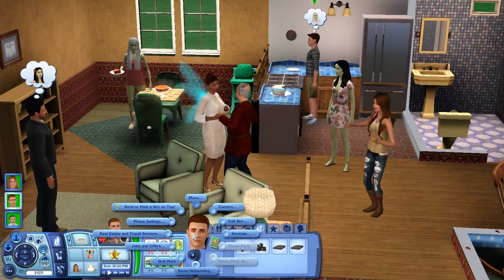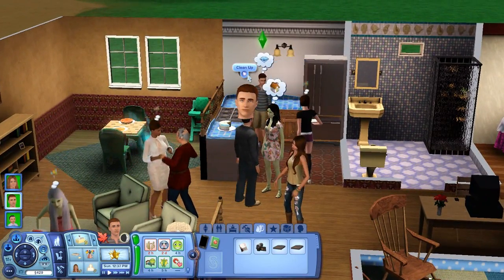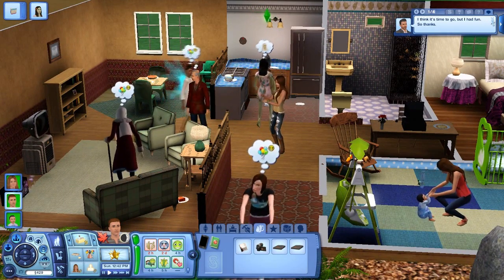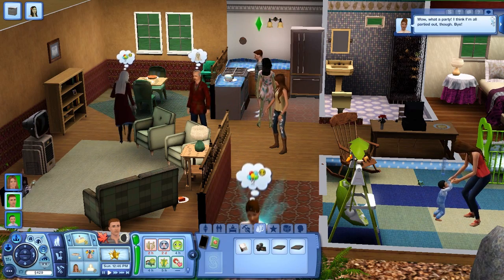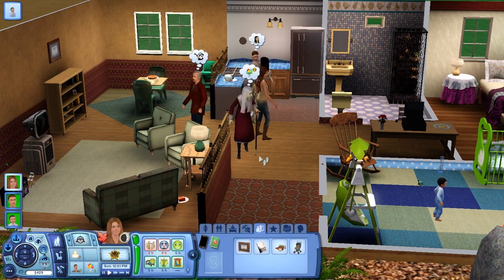We're gonna have Ian try to invite people over for his party tonight, but it looks like you can't plan another party while you have one going. So we'll just leave it at that. And I guess the party is officially over. I think it's time to go, but I had fun, so thanks. It looks like people enjoyed themselves. It wasn't a great party. No, it wasn't. So we'll just, I guess, leave that there. Not too big of a deal.